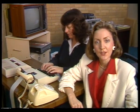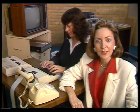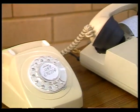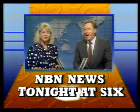Good afternoon, I'm Helen Hughes. In tonight's news, a report on Deafness Awareness Week. We'll take a look at some of the equipment available to hearing impaired people, like this new telephone, and we'll look at some of the barriers that still need to be broken. For all the news, join us tonight at 6.